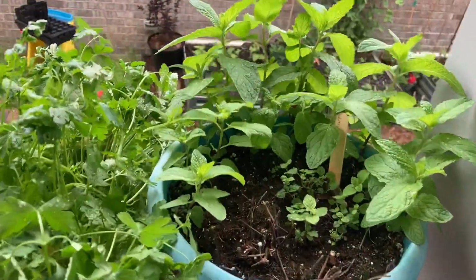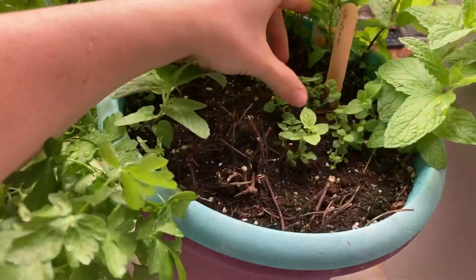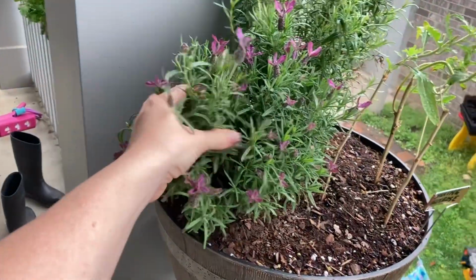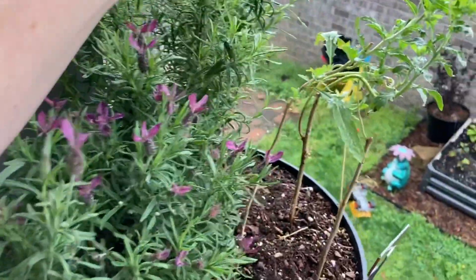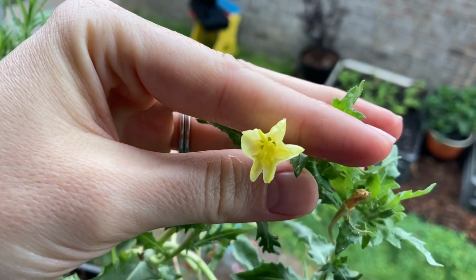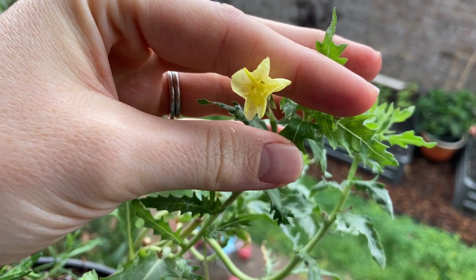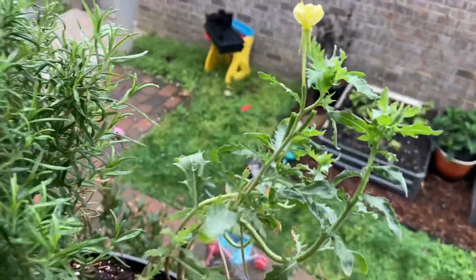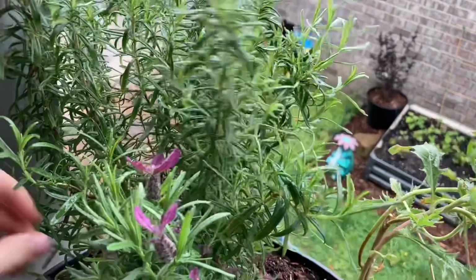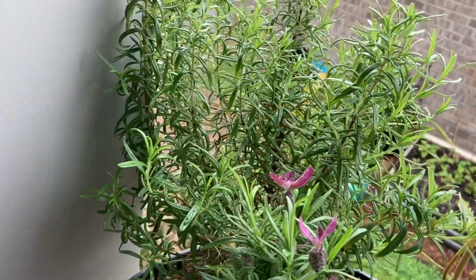My sweet mint is coming back. This is sweet mint from last year around the edge, and then I have some spearmint in the center. This pot has Spanish lavender, rosemary, and a new evening primrose. Look, that is blooming. This I bought off of Etsy, and it is already blooming. This rosemary I'll probably have to move because I don't think it likes it in this pot. It's giving me some brown leaves, so it might get moved back out into full sun.